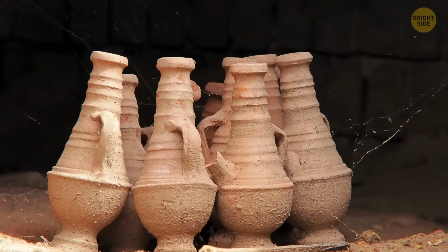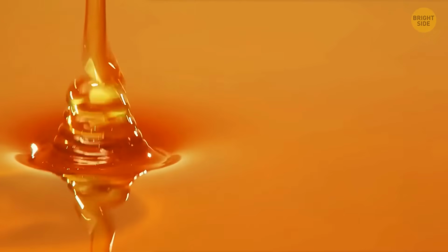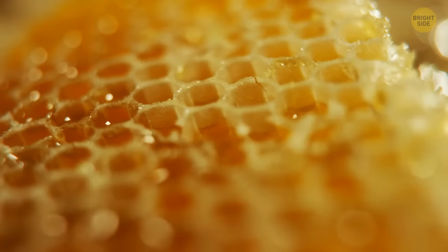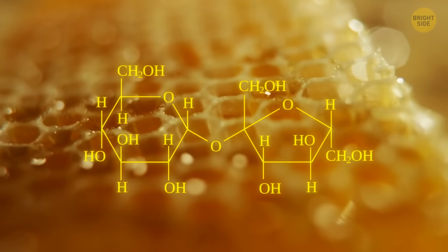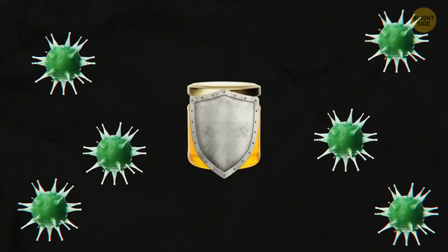Archaeologists have found pots of honey that are 3,000 years old in Egypt. It didn't go off and turned out to be edible. It's possibly because of the chemical composition of honey. Bacteria and insects that can spoil honey can't live in it.